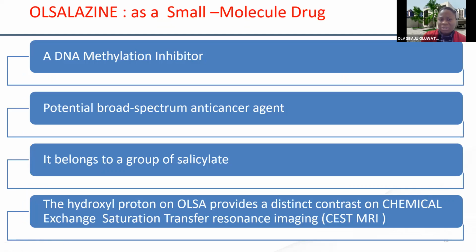And why olsalazine? Olsalazine is a small molecule drug, which is a DNA methylation inhibitor. It has potential as a broad-spectrum anti-cancer agent. It also belongs to a group of salicylates, such as polylysine. Salicylates are known, like aspirin. So this drug belongs to a group of salicylates. Aspirin is a salicylate too. And also, the hydroxyl proton on this provides a distinct contrast for it to be a chemical exchange agent.